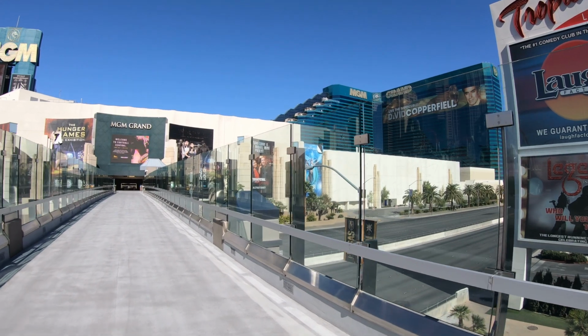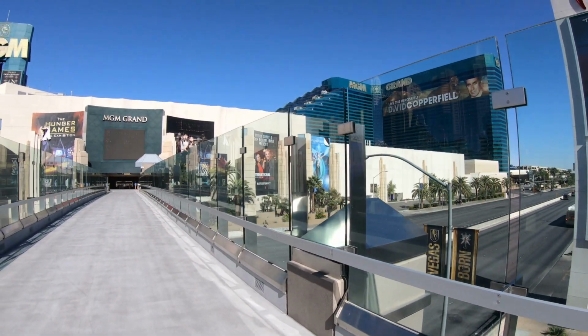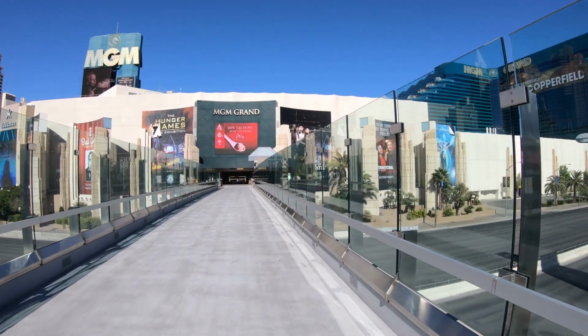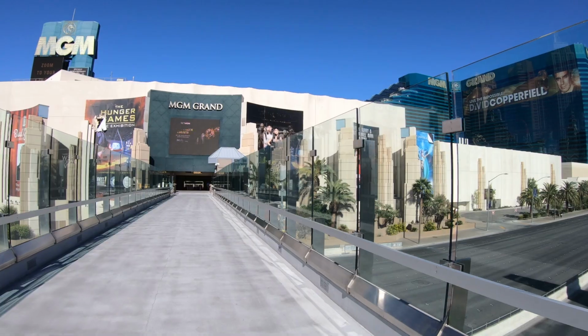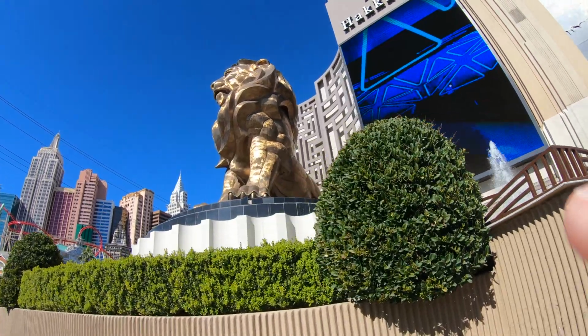The MGM Grand is the largest single hotel in the United States with 6,852 rooms. It's also the third largest hotel complex in the world by number of rooms and second largest hotel resort complex in the United States behind the combined Venetian and Palazzo. However, when it opened in 1993, the MGM Grand was the largest hotel complex in the world.